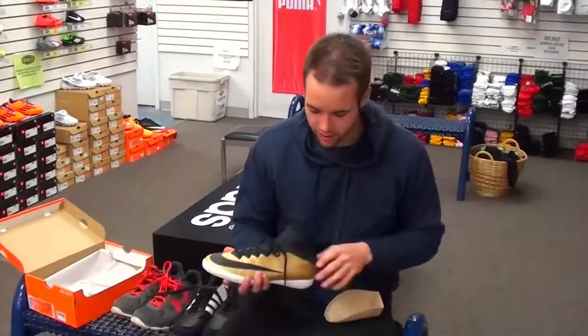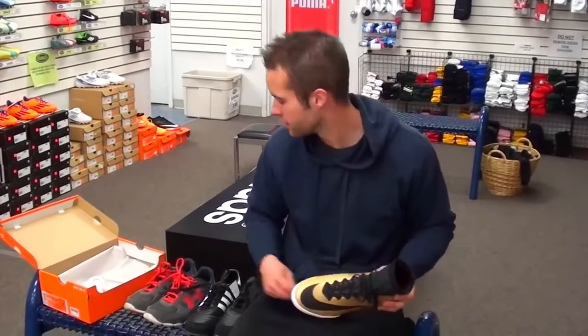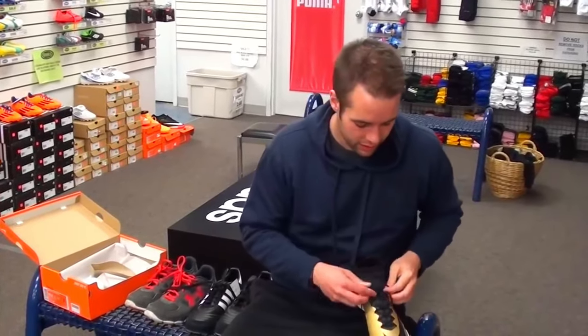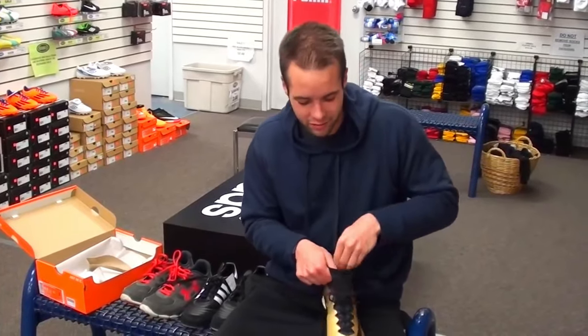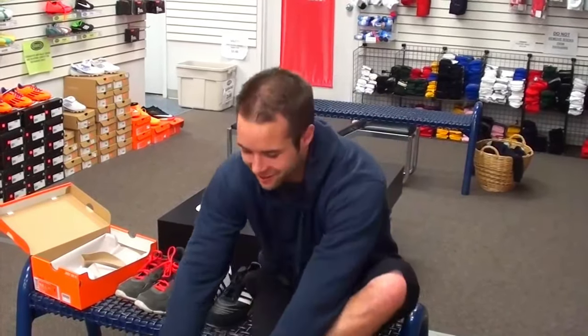So as soon as I came in here, I saw these, I liked them. But it's very important that you're not biased with your decisions. So if you've already made up your mind that you want this boot and then you try it on, and it actually doesn't feel that good and it's not the best fit, then it's very important that you're honest with yourself and you swallow your pride and you focus more on what feels good and what's going to allow you to perform the best on the field rather than what looks cool. Okay, so let's try these out.